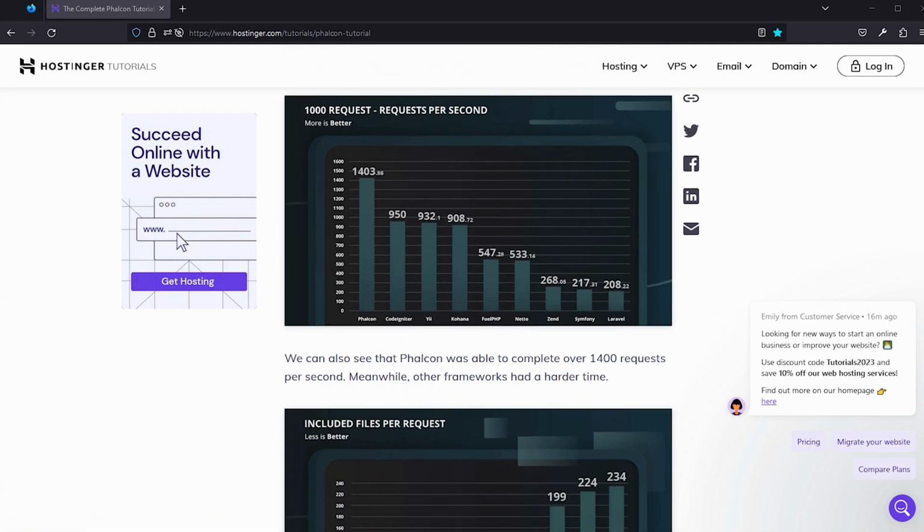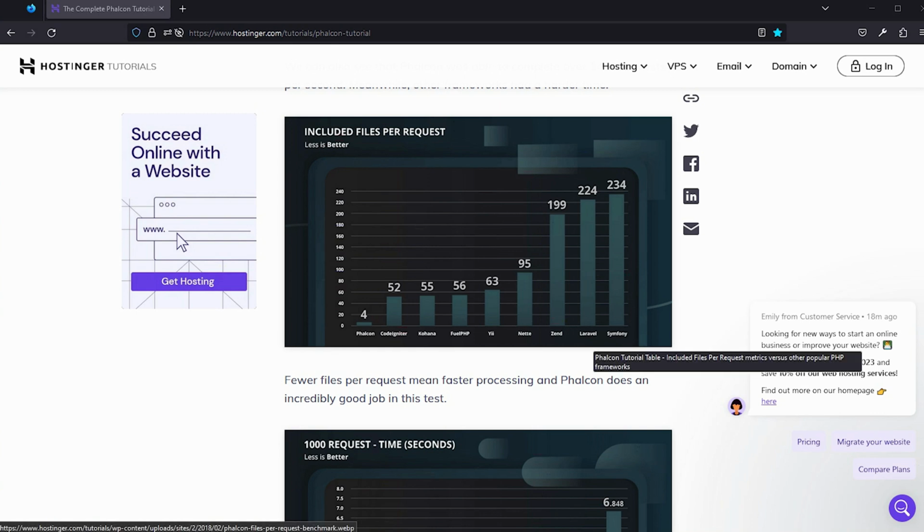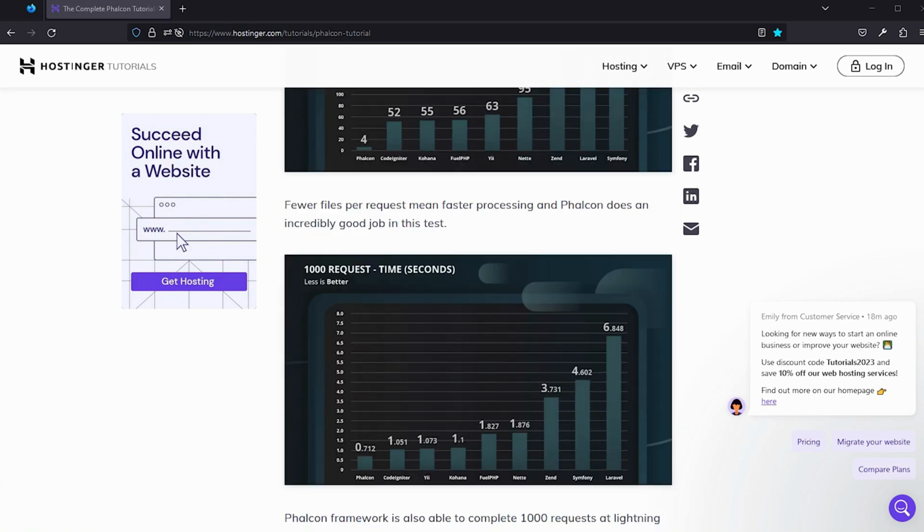for each core. We can also see that Phalcon was able to complete over 1400 requests per second. Meanwhile, other frameworks had a hard time, including files per request. Phalcon included only 4 files per request and CodeIgniter included 52 files per request. Laravel included 224 files per request and Symphony included 234 files per request inside a Dell server per core. Fewer files per request means faster processing and Phalcon does an incredibly good job in this test.